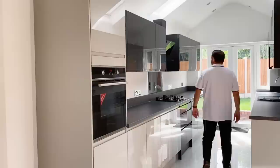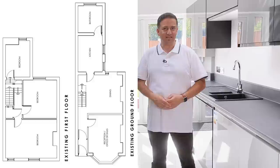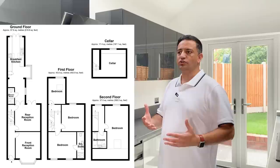So we're in the kitchen right now, which is built in this extension. On this original house, that space over there is where the house ended. There was a small bathroom there and a little kitchen before that. So what we've done, we've demolished all this part, built this huge extension here so we can house this kitchen. And ultimately it's about trying to create space for modern living.